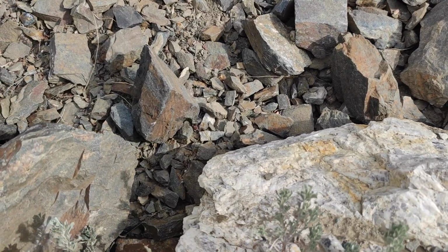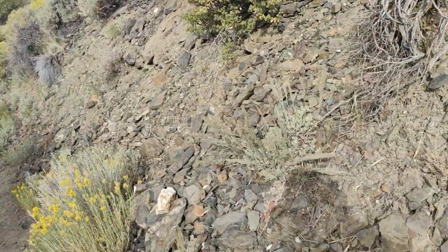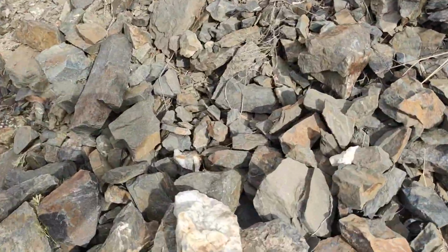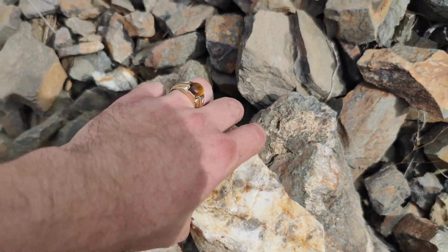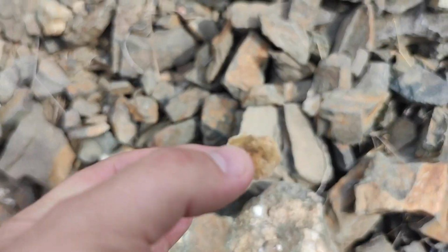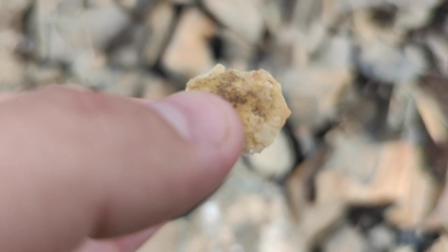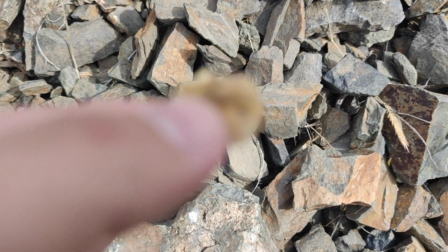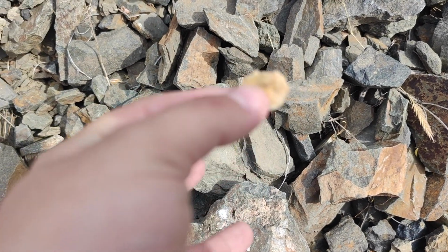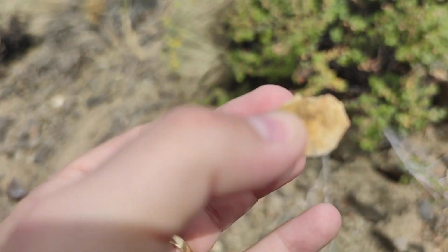But if we found marble, it means we're close to quartz. If we found quartz, it means we're close to gold. You can see, oh, it's here. What do we got? Oh yeah. Maybe some little gold flecks. Maybe my camera will stay in focus. There we go. It's a little golden banana chip. Maybe some tiny, tiny little sparkles. I'm not sure.